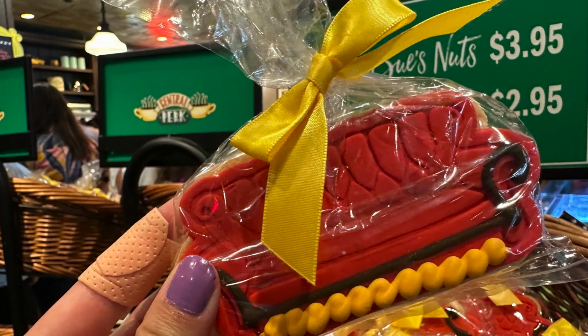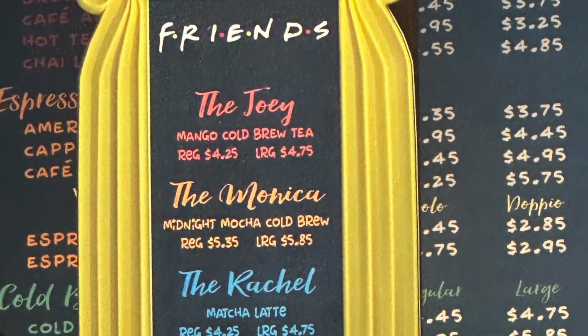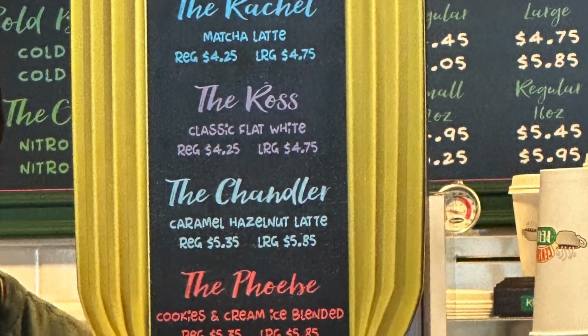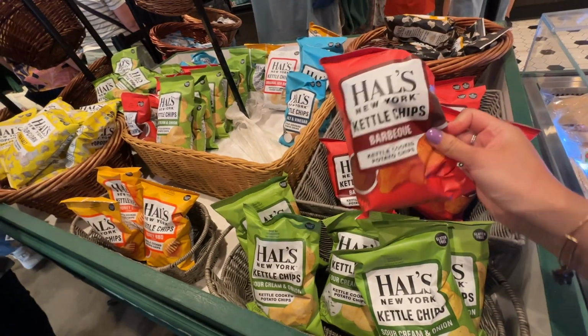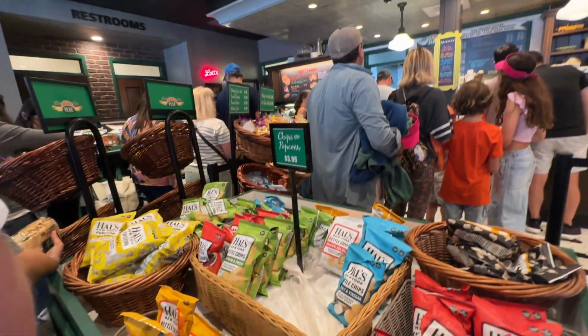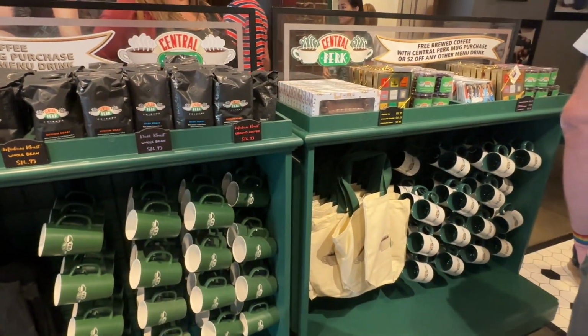But it was still really nice, and the whole theme of the Central Perk was super exciting. They had specialty drinks named after the characters, the Ross, the Chandler, the Phoebe, very cute, and chips. And I actually didn't get these chips, but I was fascinated by them because my goal is to try almost every chip I can. And there were other novelty items that you could buy while you were waiting.